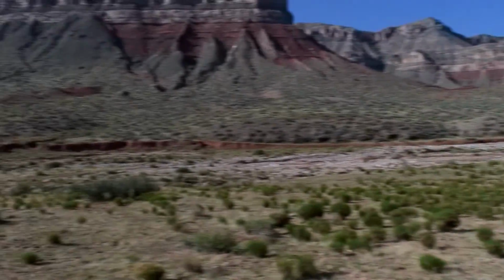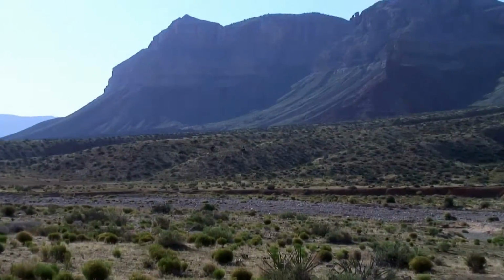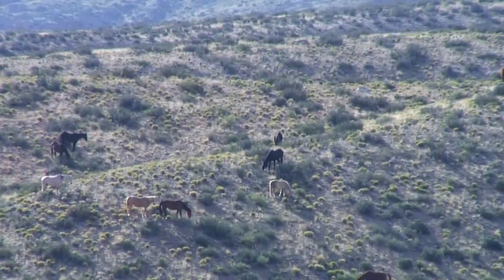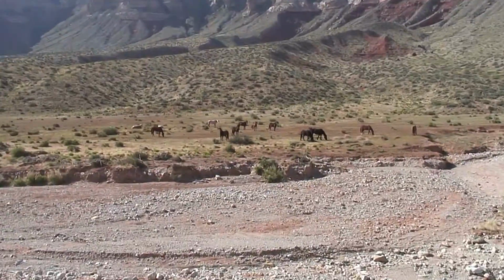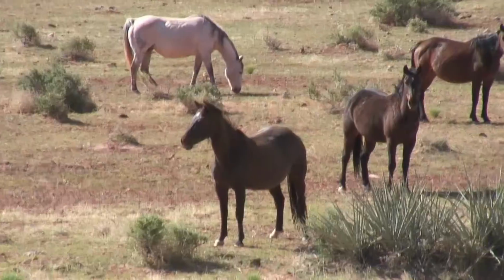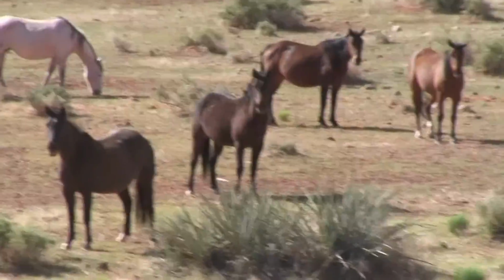Actually woke me up this morning. I see where they are across the valley, on this hillside. We'll go get a closer look. The horses are very aware of me, but they don't seem too spooked. This is about as close as I'm gonna get right here.